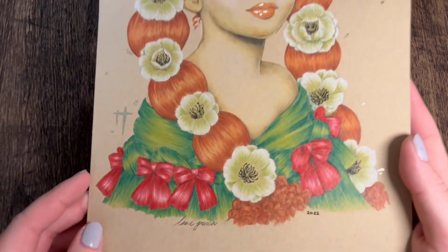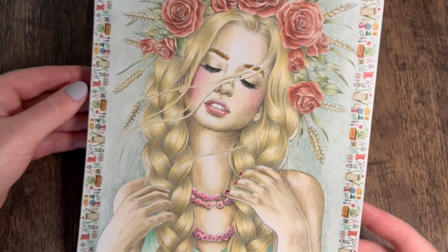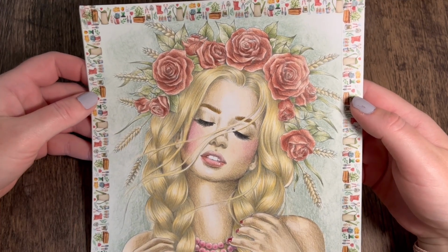So that's that one, Lena Green. You can get this one off her Etsy store as well if you're planning on printing that one out. It's gorgeous. Gorgeous illustration. The next one I've picked out is this one. So this is a page by Mariella Boudek, and I've picked this one because of the textures in it.